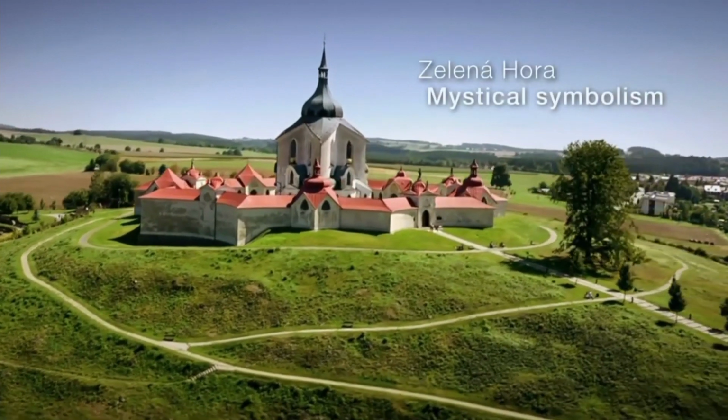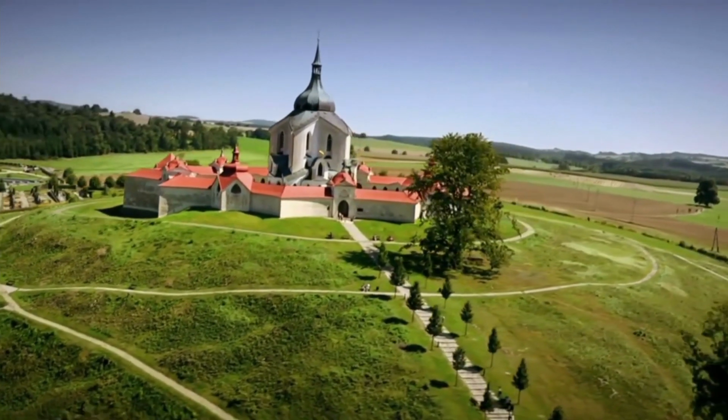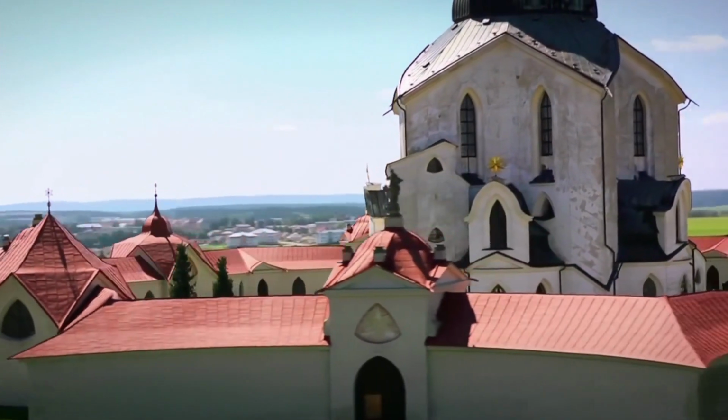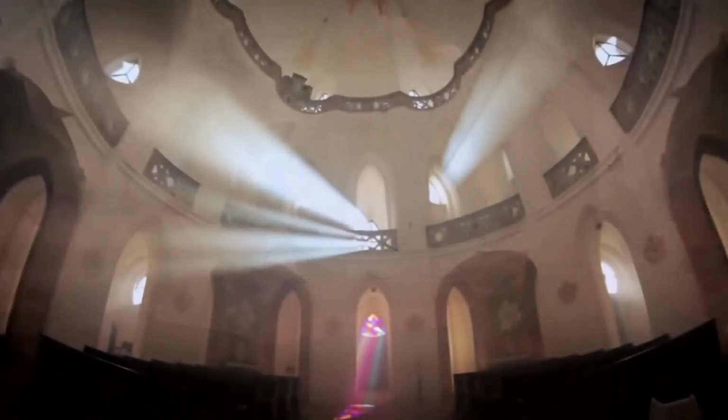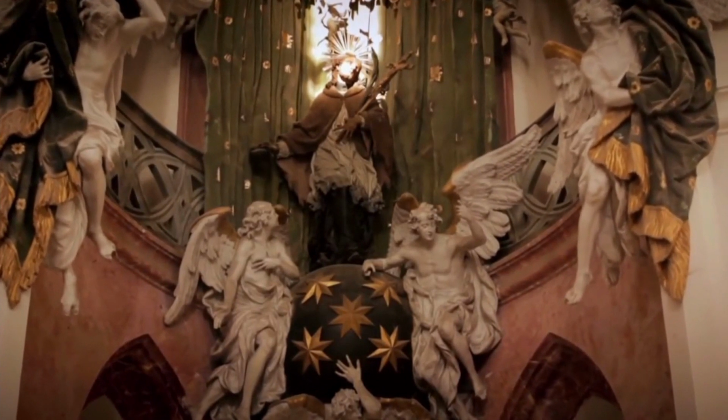The pilgrimage church of St. Jan of Nepomuk is a witness to troubled history. It was built by the architect Santini in a Baroque Gothic style and was inspired by the symbolism of the Group of Five, the 5 stars on a crown of the saint and martyr Jan of Nepomuk.